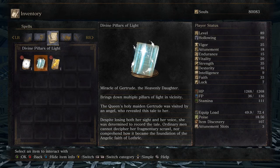Miracle of Gertrude, the heavenly daughter. The queen's holy maiden Gertrude was visited by an angel who revealed this tale to her. Despite losing both her sight and her voice, she was determined to record the tale. Ordinary men cannot decipher her fragmentary scrawl, nor comprehend how it became the foundation of the angelic faith of Lothric.